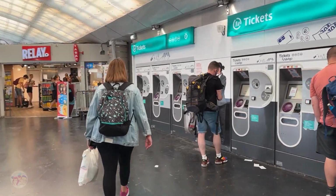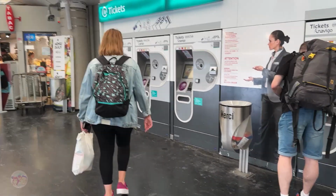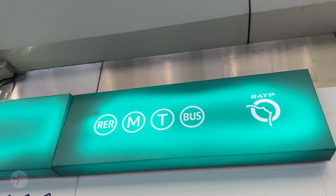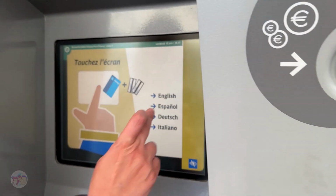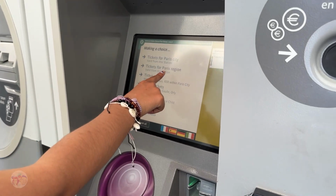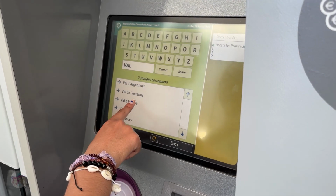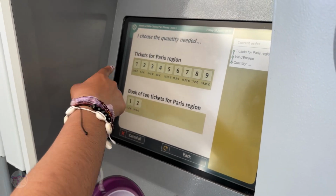So this is different to the SNCF or the TGV. This is like the RER, the metro, the bus. I'm not sure what the T stands for. Yeah, so let's see what we can do. You have to take that one, Paris region. Type the name of the station, write it, sorry. There we go. Val D'Europe, choose full fare, and choose how many tickets you need.